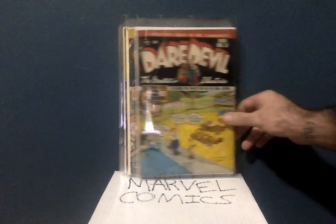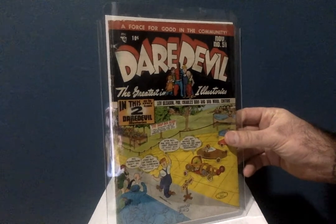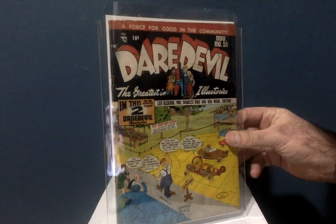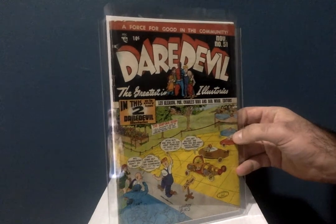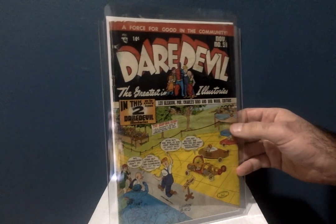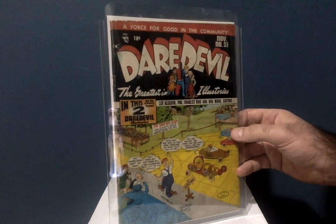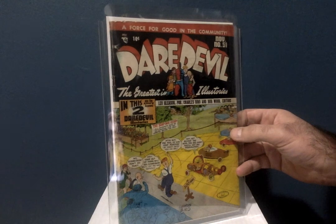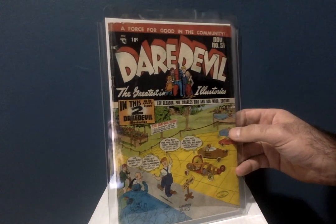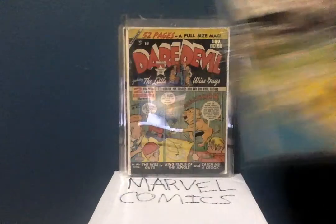And this is what I was talking about. Eventually, even on the cover, if you see under the title, he's holding the Little Wise Guys. But if you look at the bottom illustration, there's no Daredevil even around. He's only in the issues by this point. Even on the cover, it says, in this, as in every issue, 2 Daredevil illustories, which is pretty cool. Charles Bureau, really great.